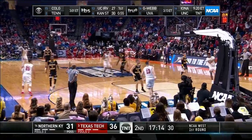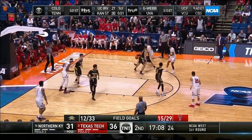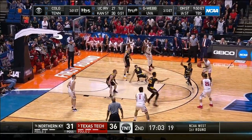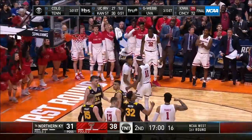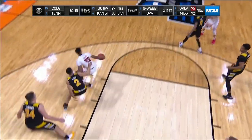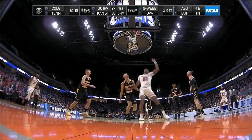Full court pressure again from the Norse. And Culver has no trouble with that. Mooney hooks it in the paint to Owens. Now Culver spins with a left hand. Got it. Well, Texas Tech flattens Northern Kentucky's defense and lets Culver go to work in space. The nice little Baryshnikov spin move, the soft touch, and finish one more time.